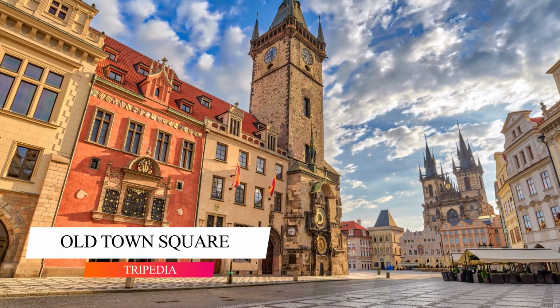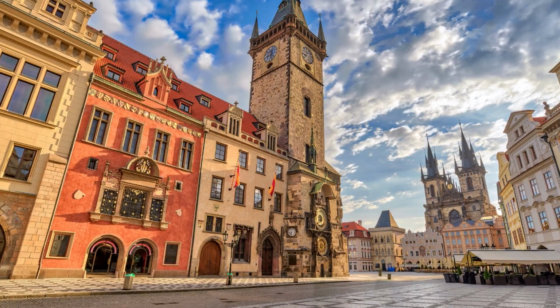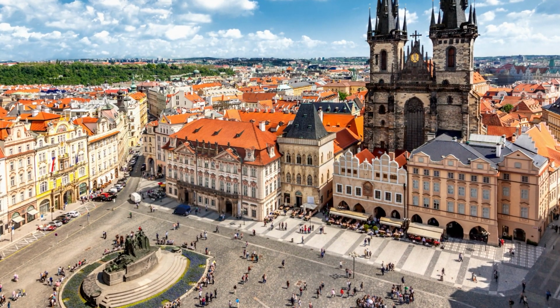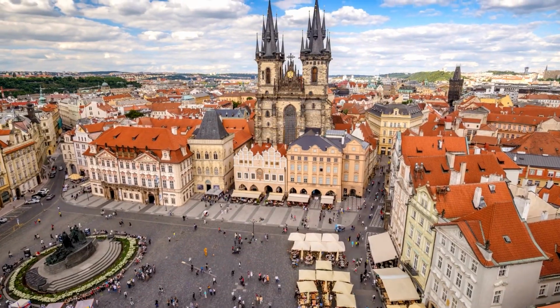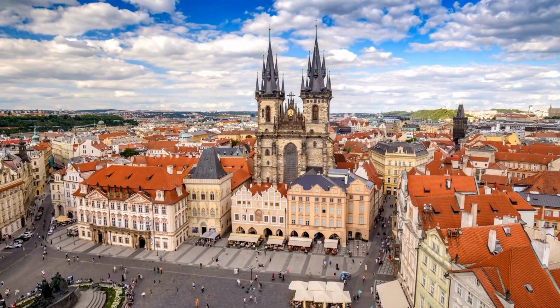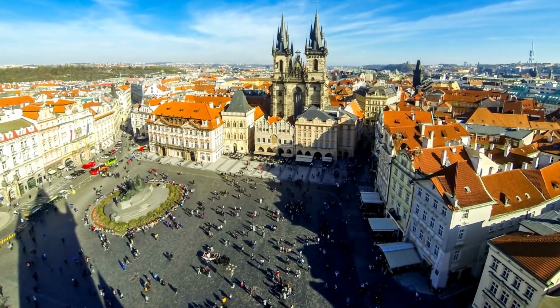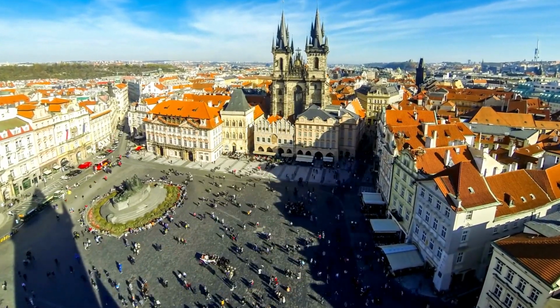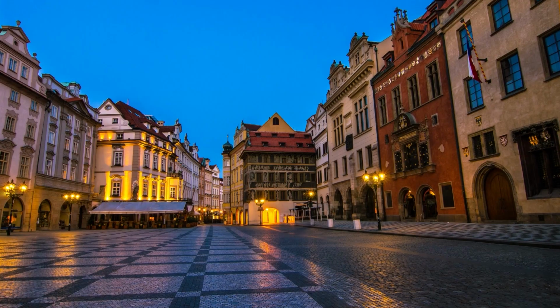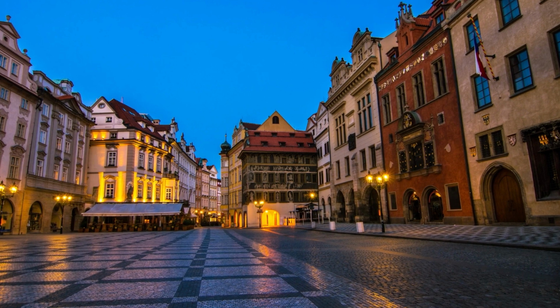Old Town Square. One of the best places to see in Prague is Old Town Square. The historic square is in the middle of the city and draws people from all over the world. The well-known Prague astronomical clock and the Old Town Hall Tower are the best things about the place. People all over the world know the market for its amazing Easter and Christmas markets. We strongly advise that you do not miss this if you are in Prague at this time.